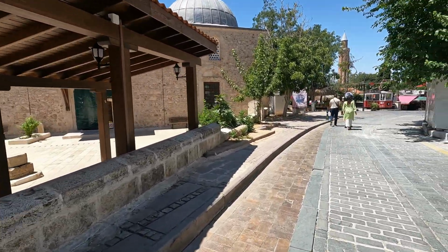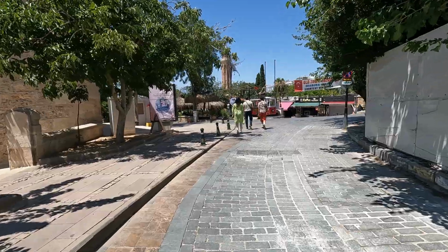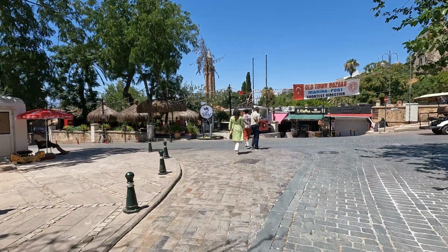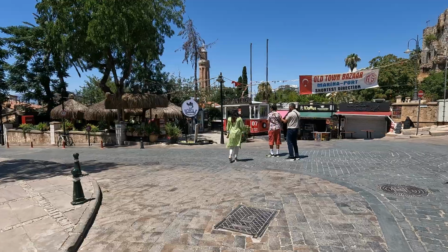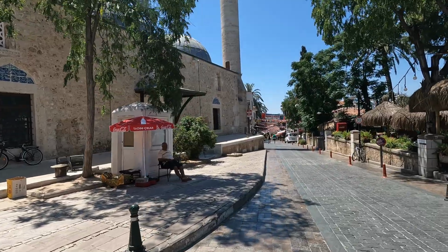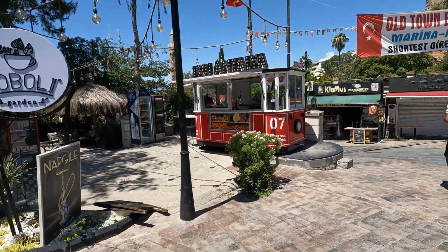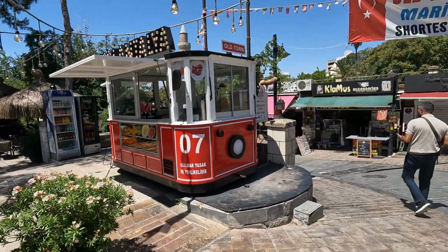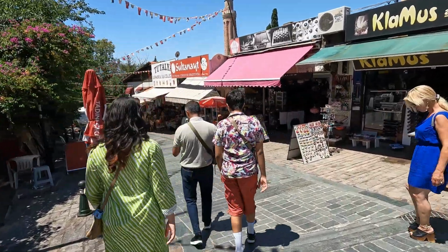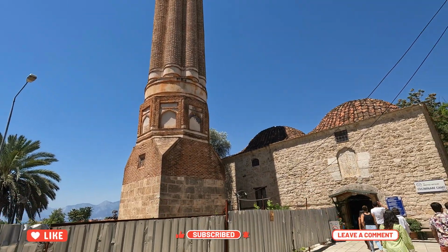Not the Ottoman mosque, but we are going to the Mevlana Lodge, which is a Seljuk mosque. That minaret there is the mosque we are going to. There's a nostalgic tram which usually runs on Taksim Square. There's a little bazaar leading to the lodge. That is the minaret of the lodge.